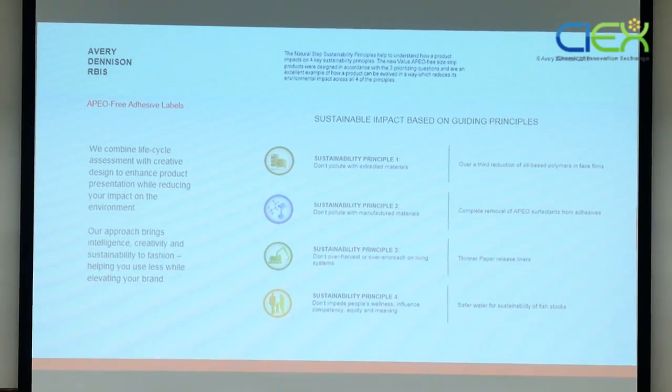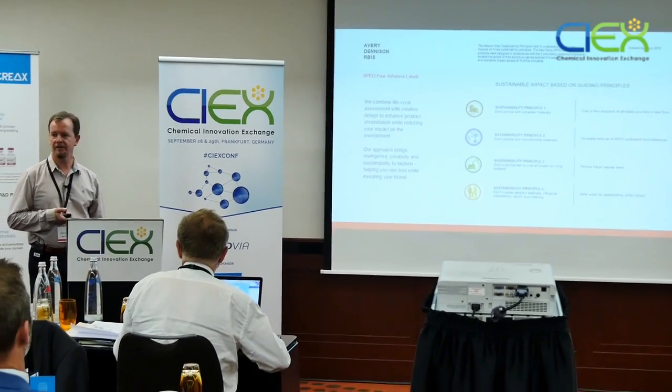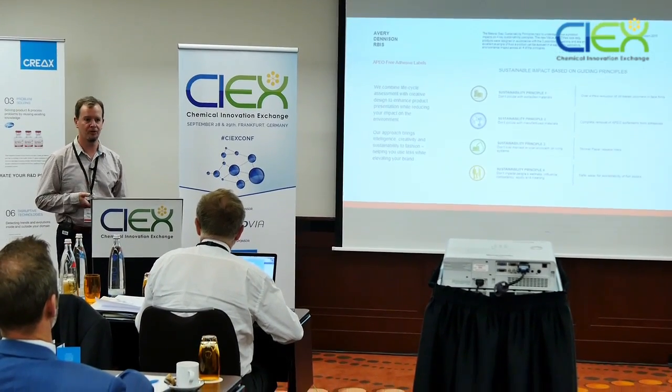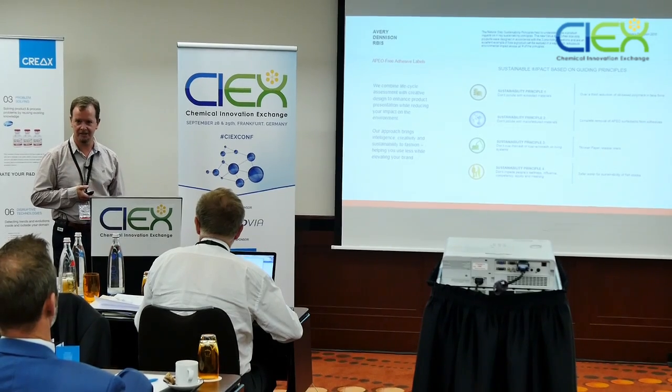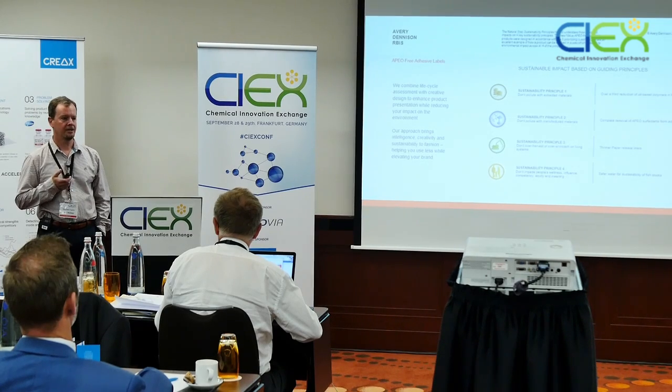So it's really about bringing creative intelligence, and simple re-engineering can often do it. Take a look. These are commodity materials. I'm not talking about groundbreaking innovations like I've heard for the last 2 days here. These are commodity products. And you can see that from this type of approach at the design stage, you can actually build in sustainability relatively easily without too much loss of performance.